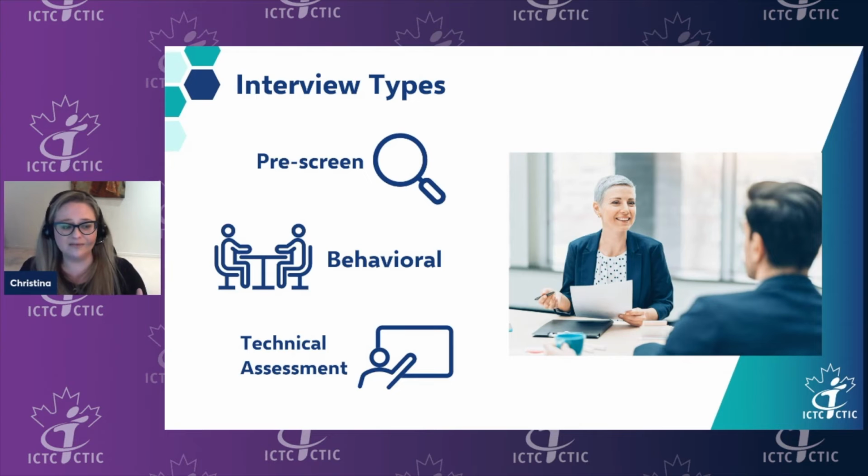Now, coming back to the interview structure, you have a couple of different options when interviewing. You have a pre-screen, which is typically completed by telephone. This type of interview is used to narrow down the number of candidates. If you have, let's say, 100 applicants, you need to narrow it down to 50 or 25. The pre-screen helps you go through that because it helps eliminate people who, once you talk to them, don't have the skills or experience based on their CV. These normally run about 30 minutes.